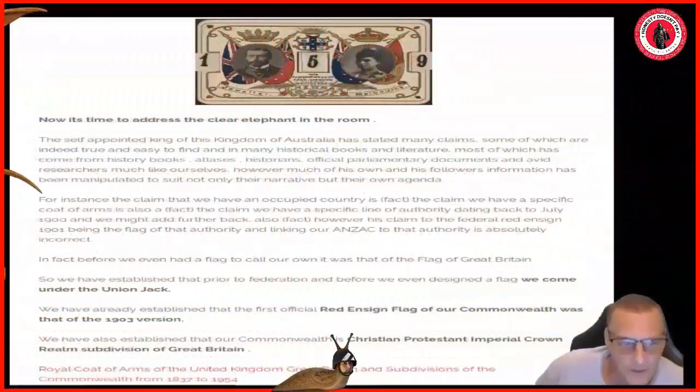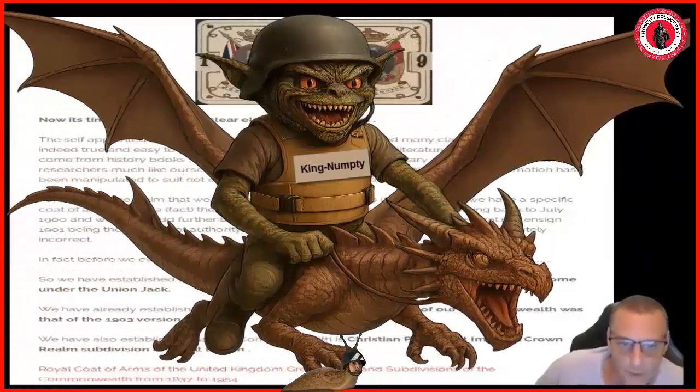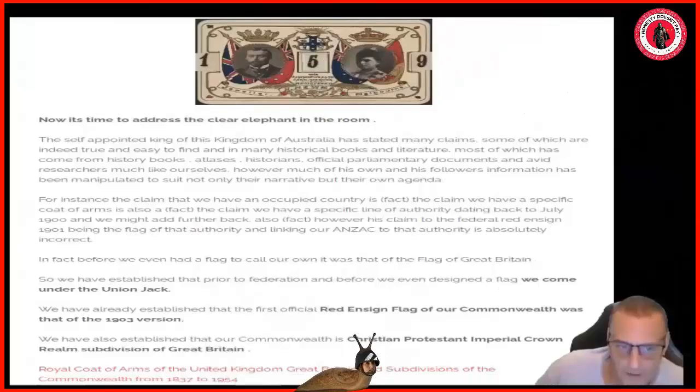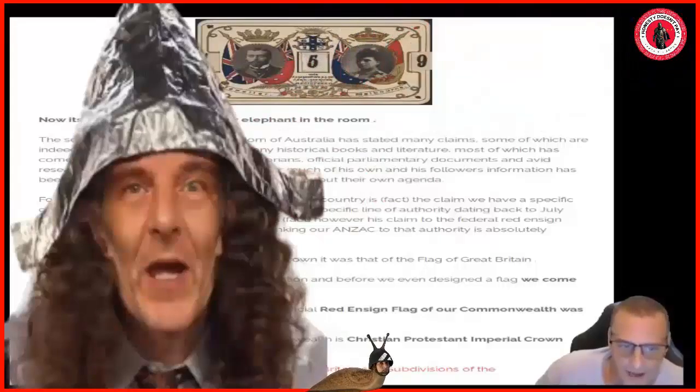The claim we have a specific coat of arms is also a fact. The claim we have a specific line of authority dating back to July 1900, and we might add further back, also fact. However, his claim to the Federal Red Ensign 1901 being the flag of that authority and linking our ANZAC to that authority is absolutely incorrect.